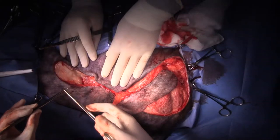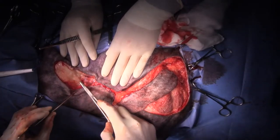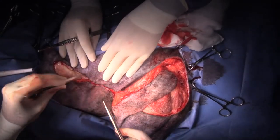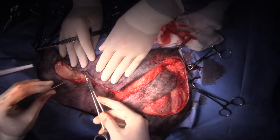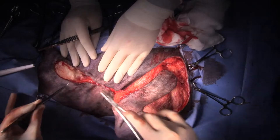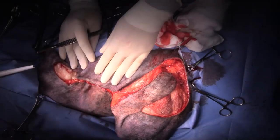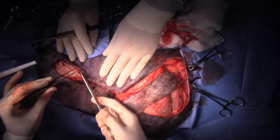Does anybody want to hazard a guess as to what the most important prognostic indicator for mast cell disease is? Either in-house or people that are watching from outside. What's that? Yeah, more important than that. So if somebody says, I've got a mast cell tumor, what's the first question I'm going to ask? What grade? That's exactly right. So grade is the most important prognostic indicator.